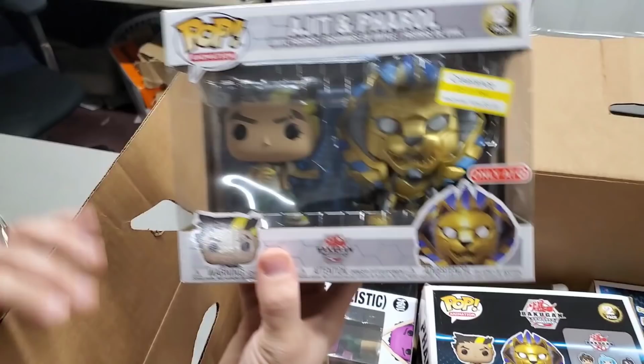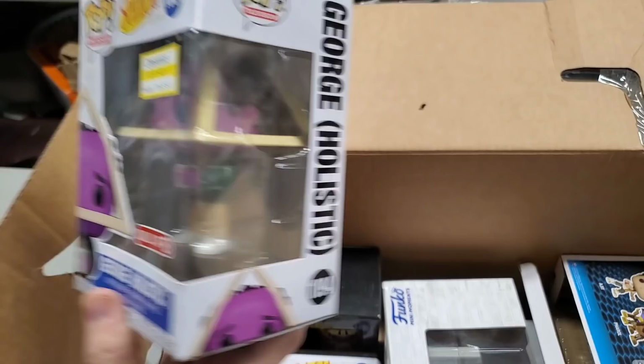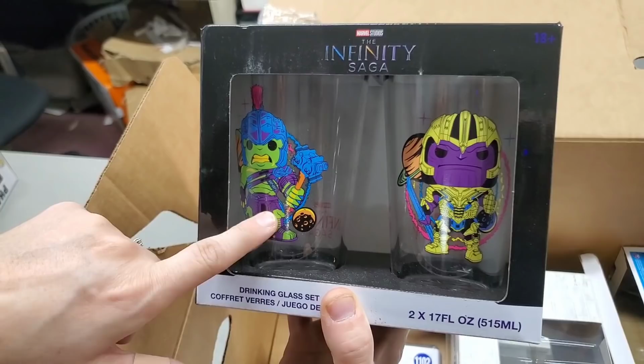Agit and Feral vinyl figures from Bakugan. There's another one of those from Bakugan. Here's, what's this guy? George Costanza from Seinfeld. Okay. Another Seinfeld one. Ooh, these are cups. Drinking glass set. Oh, really? Infinity Saga from Marvel. These are Marvel cups. That's cool looking cups. They're glass, Thanos, right? Yeah, they're glass. Thanos and Hulk? Yes, the Hulk.